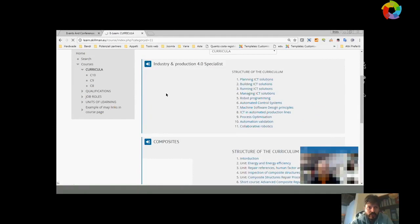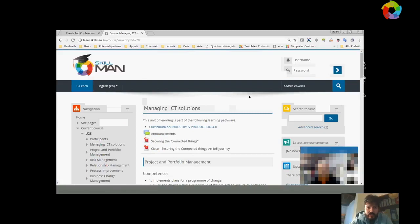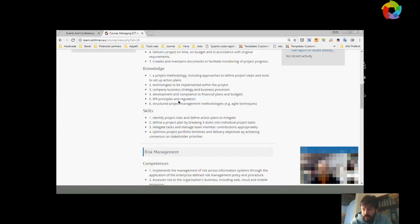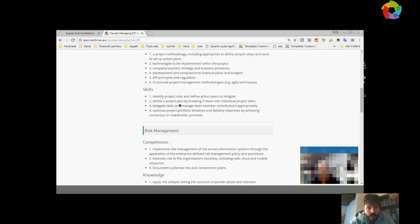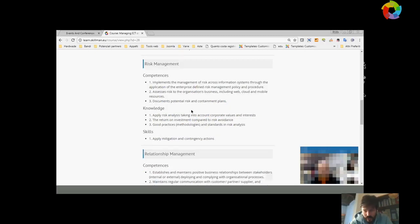So for each unit of learning, and I'm clicking on one, I would say, without any knowledge of what's inside, you have the same structure in terms of competencies, knowledge, and skills you have to acquire when you follow these units of learning. And this is what the final user of the web learning sees. But behind this, you also have all the guidances in terms of methodological aspects, assessment, timing, and whatever you can use in your own classroom.